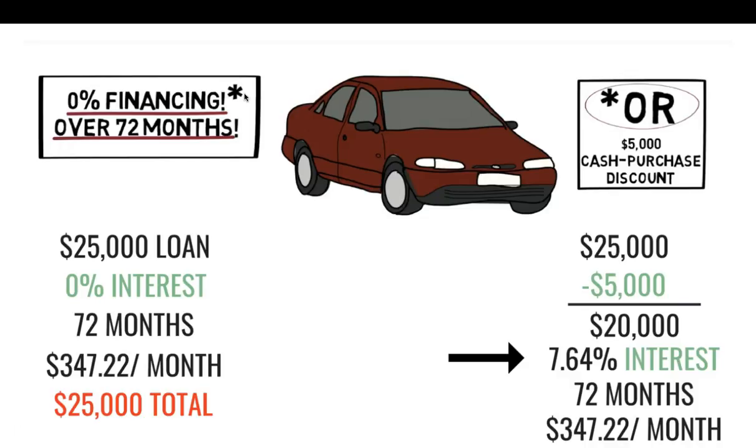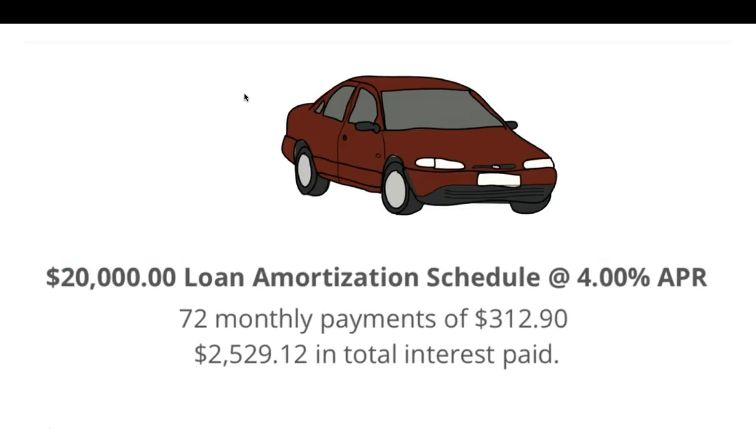So you only end up spending $20,000 on the car total if you decided to just take the discount versus the 0% interest. Now, let's understand how that loan amortization schedule works with these kinds of loans, okay? Because yes, you could save a lot of money just on the cash purchase discount versus the 0% interest rates. But what if you could save even more money?